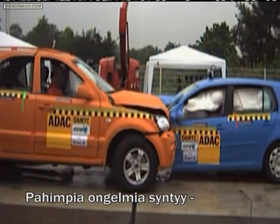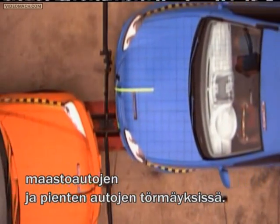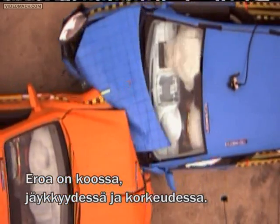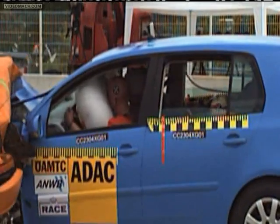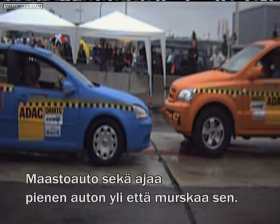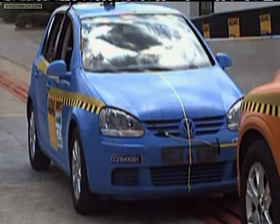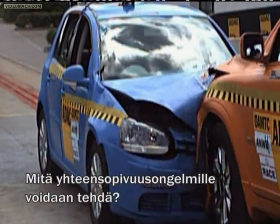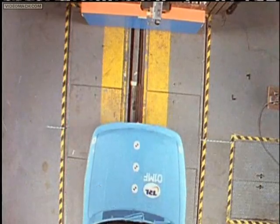Some of the worst compatibility problems are when 4x4s run into small cars. Then there's a difference in size, stiffness, and height. The 4x4 overrides the small car as well as crushing it. So what can be done about these compatibility problems?